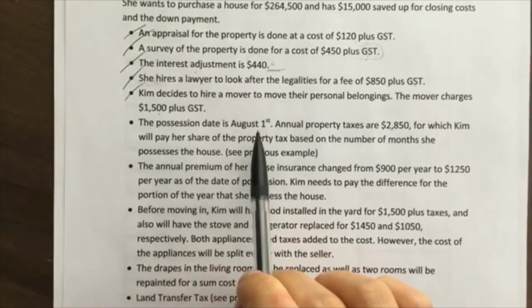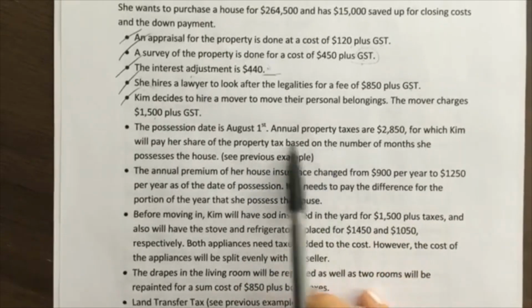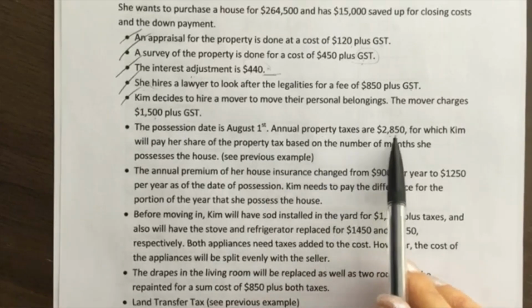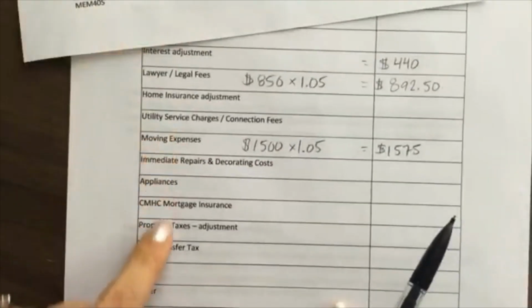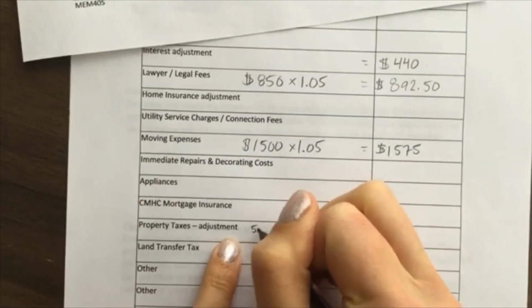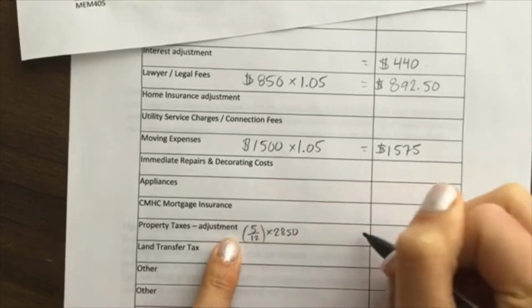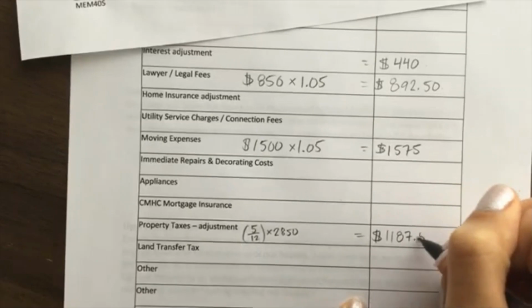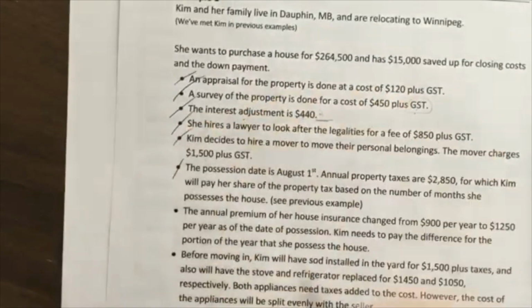So the possession date is August 1st. Her annual property taxes are $2,850, and she pays from August 1st to the end of the month. Now, if you remember from our last video, we calculated this out. So she's paying for 5 out of the 12 months. So I'm just going to do the calculation again on here for you. So this is our property tax. So we find property tax on here. Here it is. She's paying for 5 out of the 12 months times the total, which is $2,850. So she's ending up paying $1,187.50. Okay. So we can knock that one off our list.